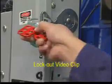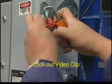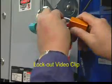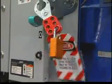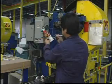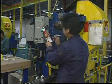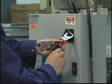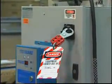Lockout-tagout is required by law, and as an employee you have the right to a safe working environment and the right to receive training and information on the subject. By learning and performing lockout-tagout procedures, you will not only be controlling hazardous energy, you will be preventing accidents and saving lives.